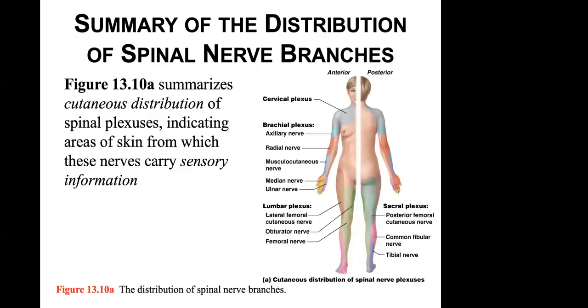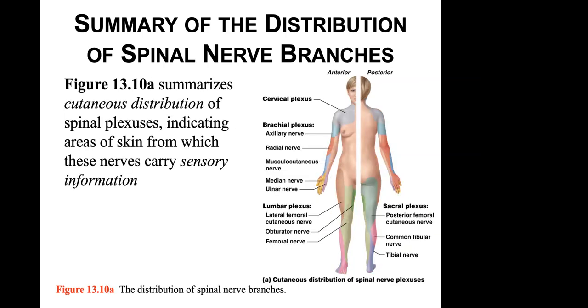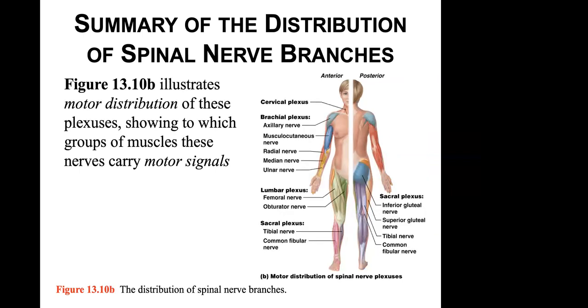So here you can see in general where various plexuses will innervate, sort of colored out in tone here. And you can even see the major nerves within each plexus and where they are actually innervating. Okay, so this is actually a pretty nice figure that shows that distribution. So this is for sensory information. This is collecting sensory information, and then this is for motor. This is going to innervate all the muscles in the various colors here. So again, this is looking at the sensory side. These would be your afferent neurons going back to the CNS. These would be the efferent neurons coming from the CNS.